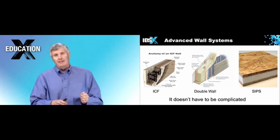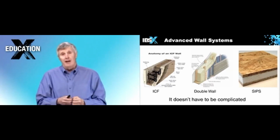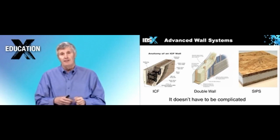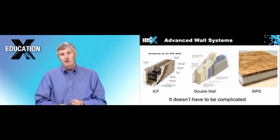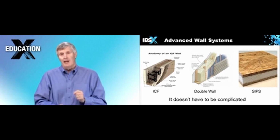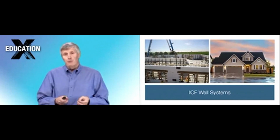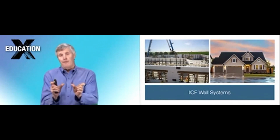The two others, ICF and SIPs, are contiguous products. No chance of condensation inside of those wall cavities because of the nature of those materials. The dew point's within the wall, but there's no chance of condensation actually within those walls. So ICF is a great product. We just need to understand its thermal performance.